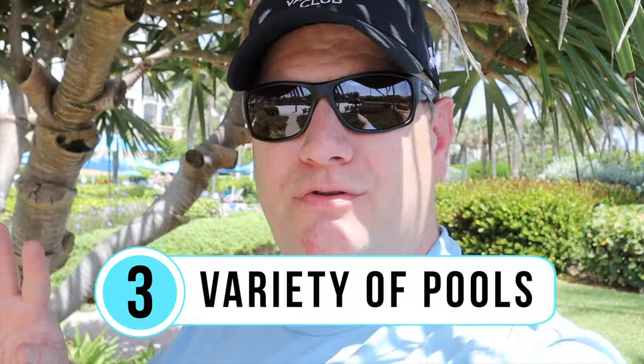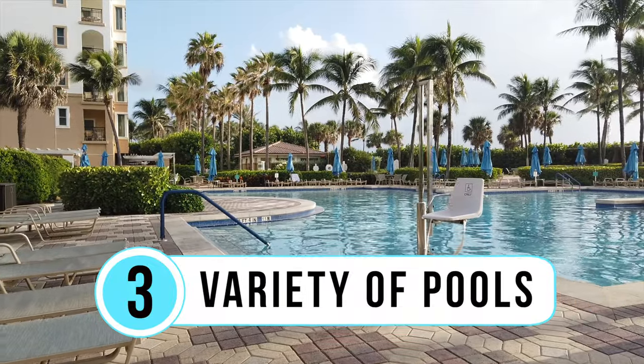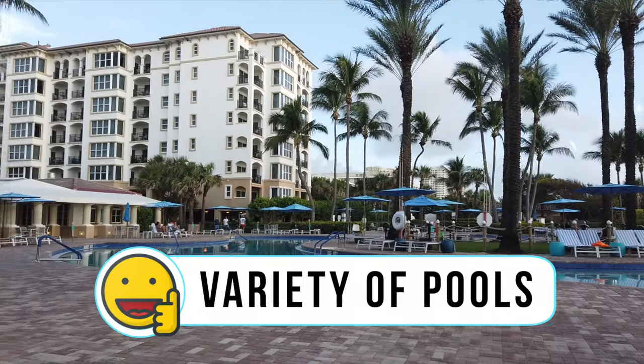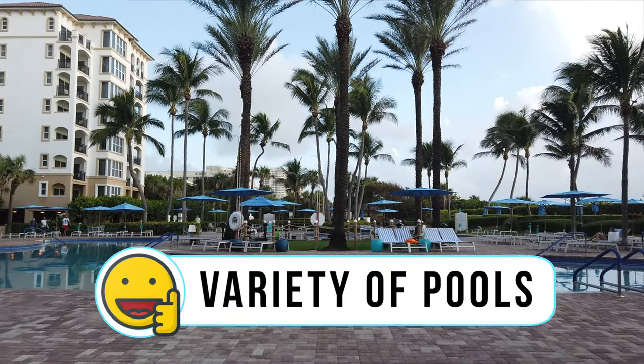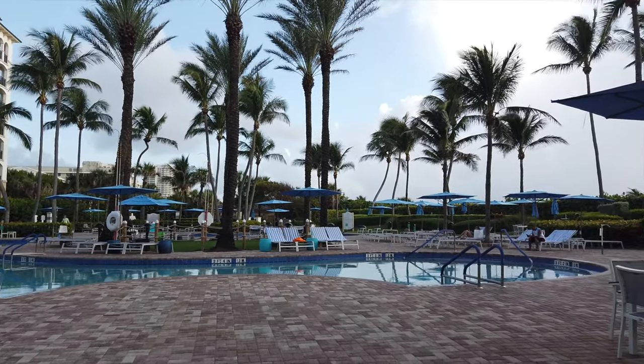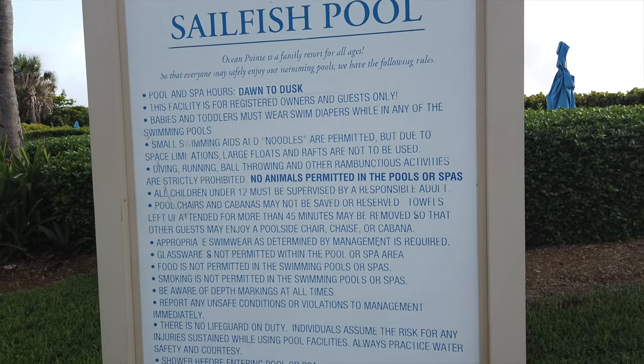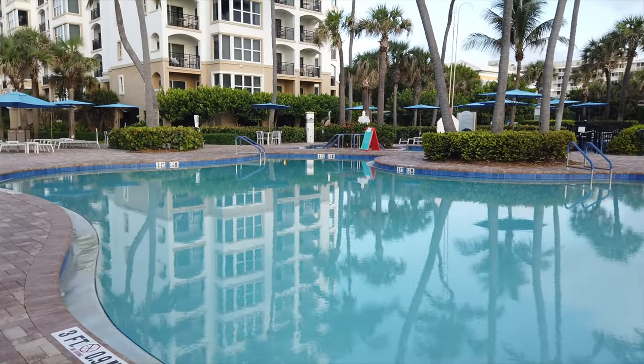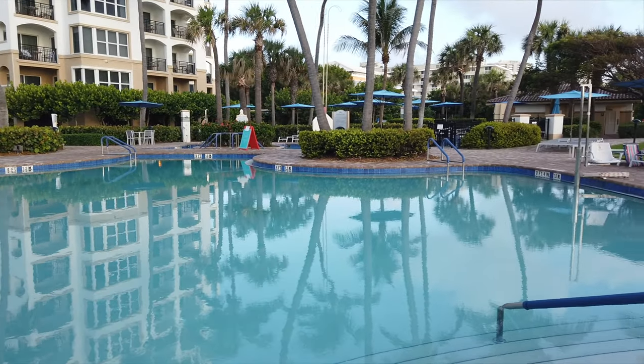So number three, though, is the pools, the variety of pools that they have here at Marriott's Ocean Pointe. Each one kind of has its own vibe. They have the sailfish pool up in the main section here. It's very kid-friendly. You'll see lots of families up there. It's very busy, of course, as well. They have two pools actually up there. Yeah, the sailfish pool is great.